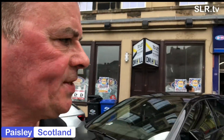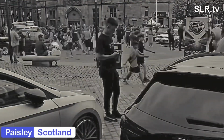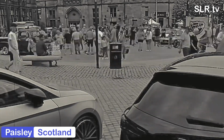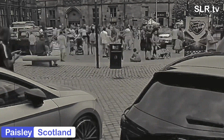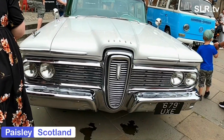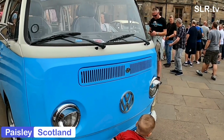Yeah, modern classics. Yes, we're back in Paisley. Hello everybody and welcome to the town centre of Paisley. Well, there's your appetiser. Let's head on to the main meal. Back to 1950 with the oldest car in our 14-car lineup.